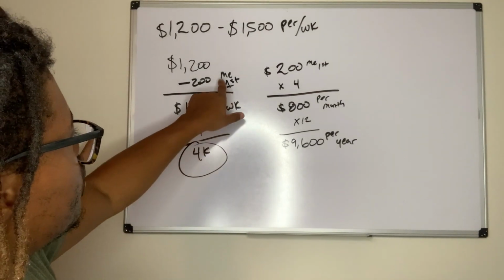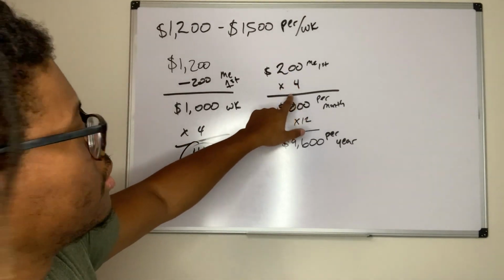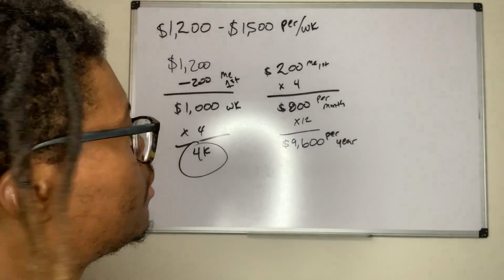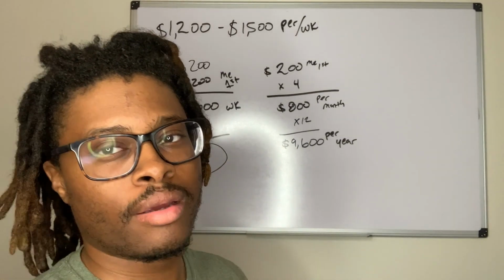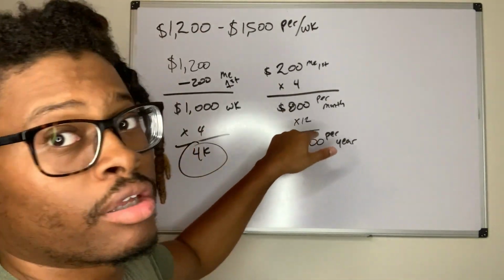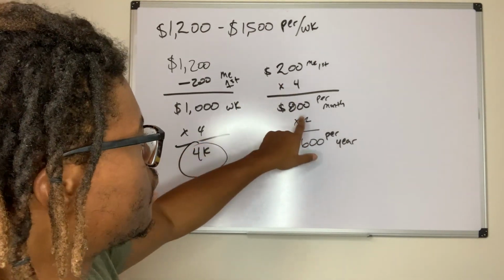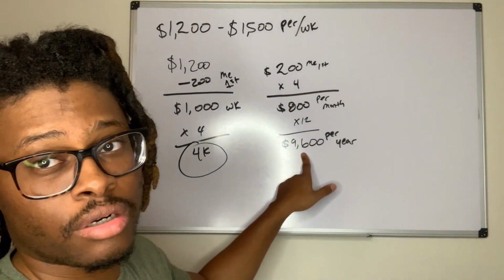So me first, the $200 that I take out every check, I times it by 4 because usually there are 4 weeks in a month, right? Some months have 5 weeks, or some months you get like an extra payday, right? So we didn't even include that. So we got $800. So 200 times 4 is 800 per month. Times that by 12 months, you get $9,600, right?